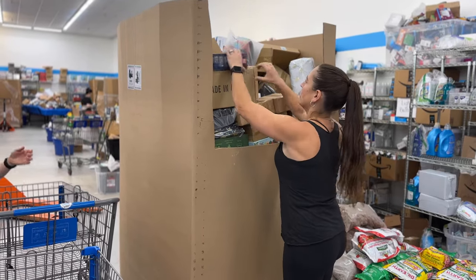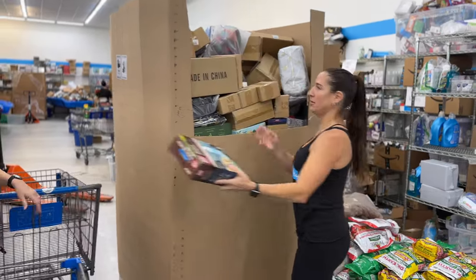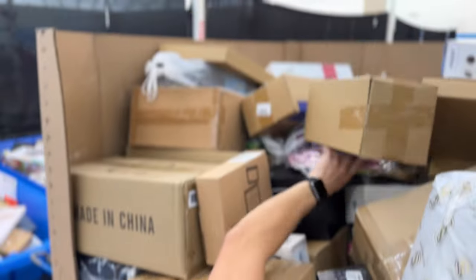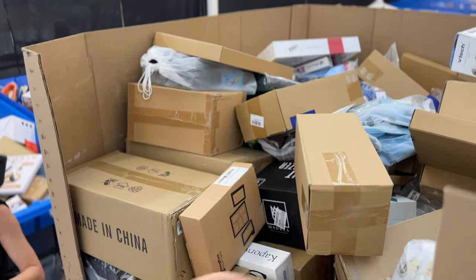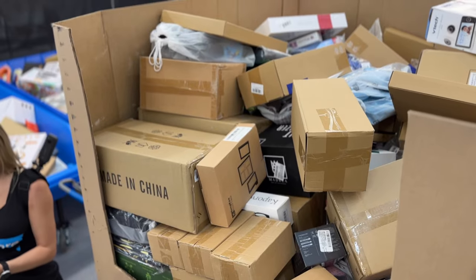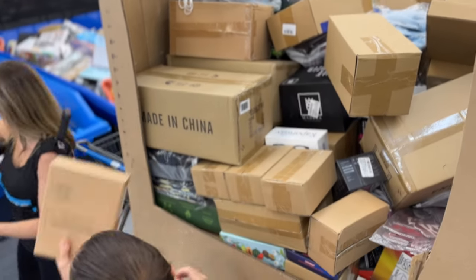Those are all those for now. Toys. Toys. Bags. Like a diaper guy.